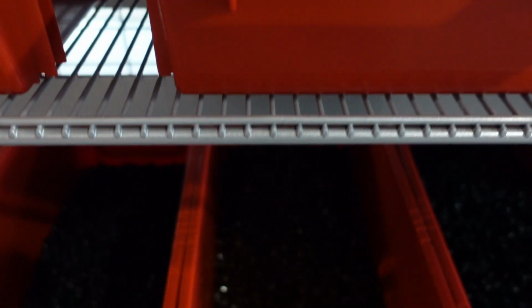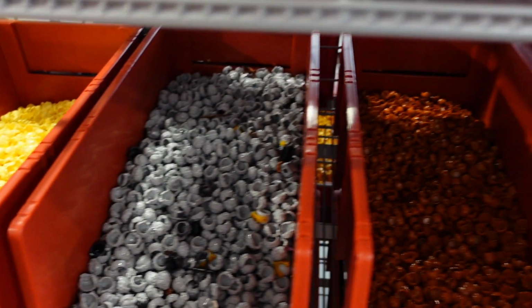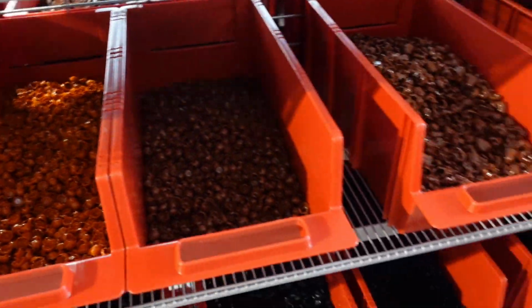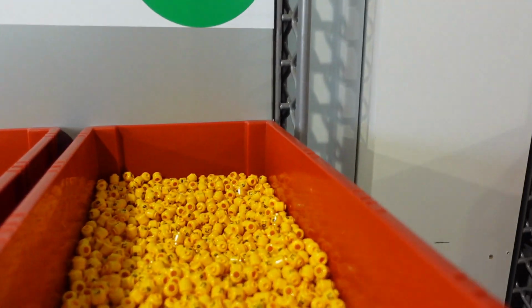So it was a little bit difficult to film, also because the light inside there is not very good. If I were Legoland, I would install LEDs underneath the racks, underneath the shelves, so that the lighting is a little bit better. Sometimes it's pretty hard to actually identify the pieces.